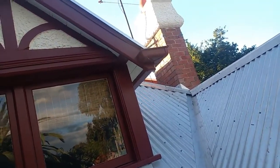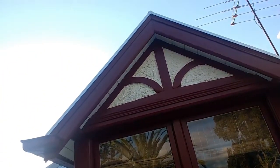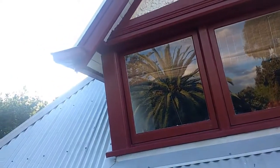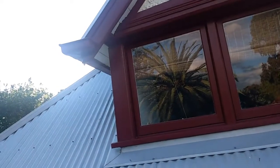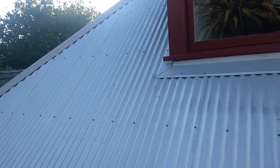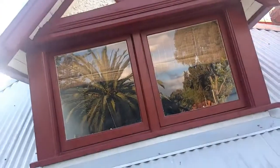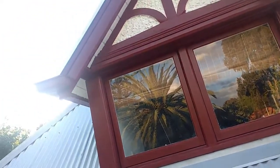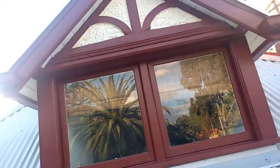Don't rush. House painting is a game of patience at the best of times. Even when you're downstairs doing an interior job, it's a lot to do with patience and doing all the details right. And it's even more so when you're walking on top of a tricky, slippery roof. So take your time, don't be silly, and you'll get there eventually.